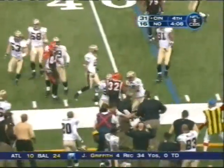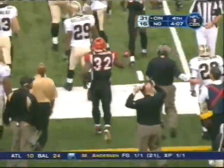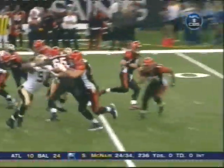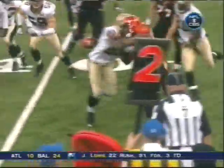Kenny Watkins. No, it's Rudy Johnson around the corner to the 40, but he goes out of bounds, and that is a break for the Saints. Oh, why do you go out of bounds there? I mean, literally, you want to fall down. It's very unceremonious looking. It's not very graceful looking, but you get out on the edge, you get just past the numbers, and you take a seat.